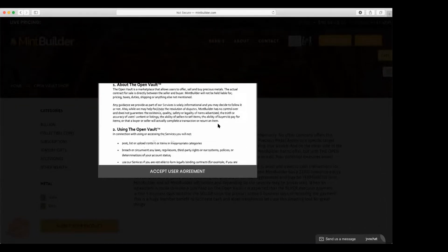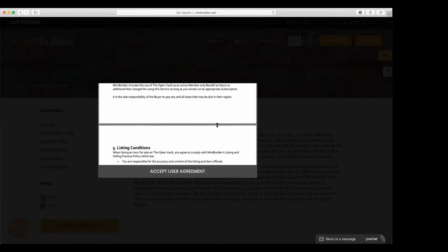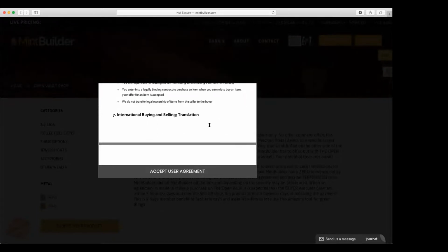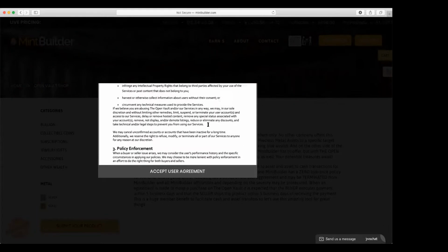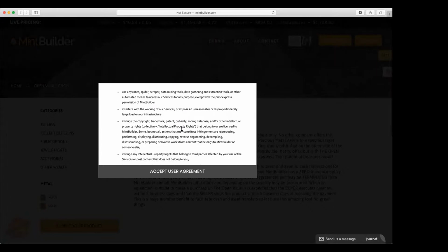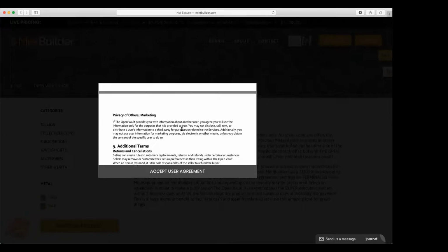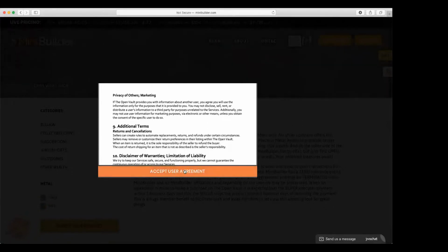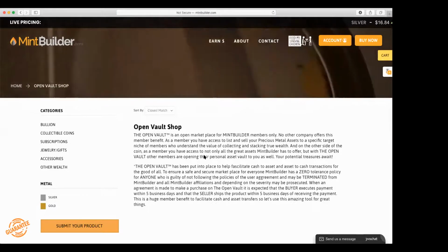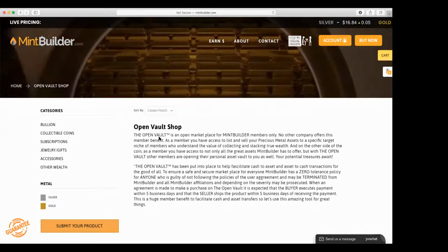You have to go through the user agreement for the Open Vault because this is huge. This is something that we're in the process of getting trademarked, the Open Vault, as you can see. And this is a way for people to be able to sell their precious metals. So I'm going to accept the user agreement. Once you do that, it's always going to be accepted. And you get into this. So the Open Vault is this.